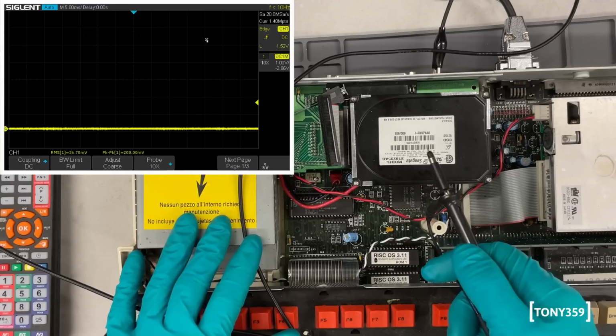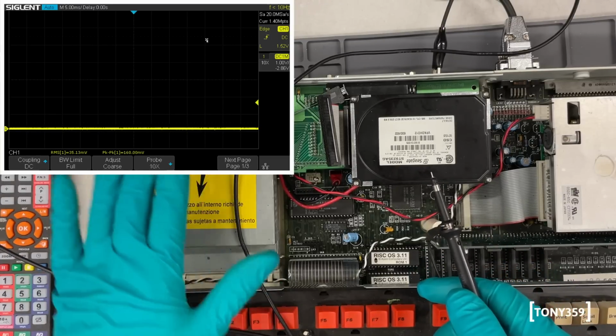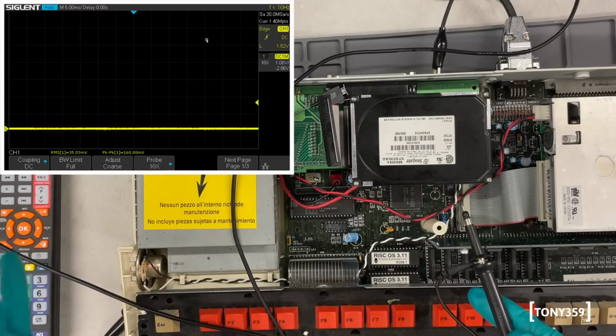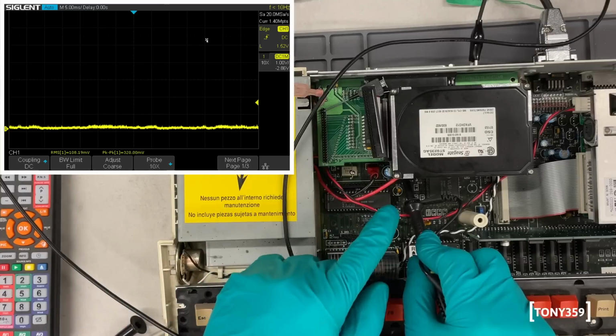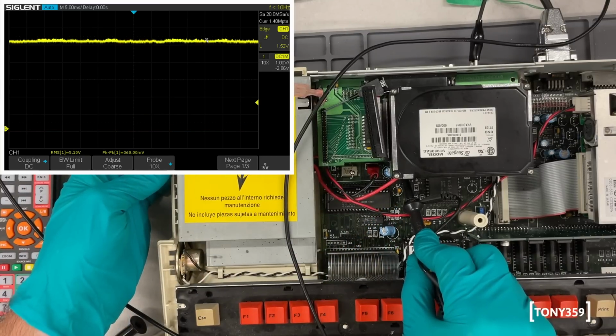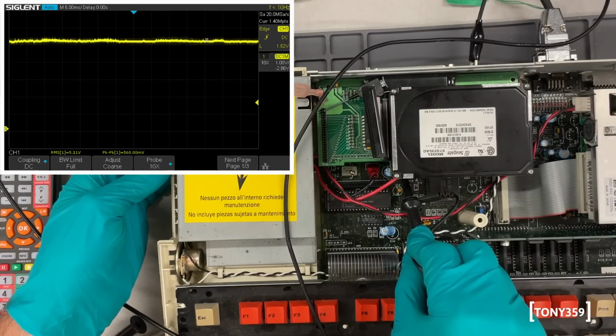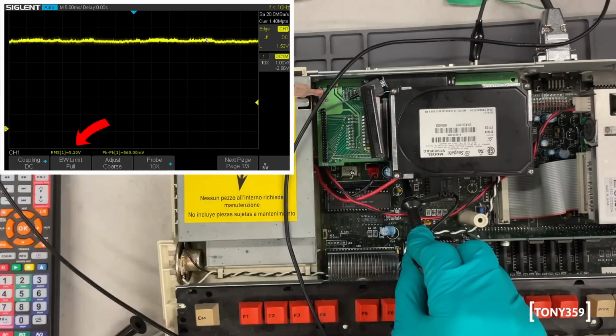Okay, so let's quickly diagnose this hard drive problem. The first thing I want to try is to make sure that the 5 volts coming from the power supply is fine, is stable, there's no issues with it. So I've got my probe connected to 5 volts and let's power up in 3, 2, 1, go. And 5 volts looks, I would say, pretty fine. It's 5.1. Now the hard drive is disconnected at the moment.